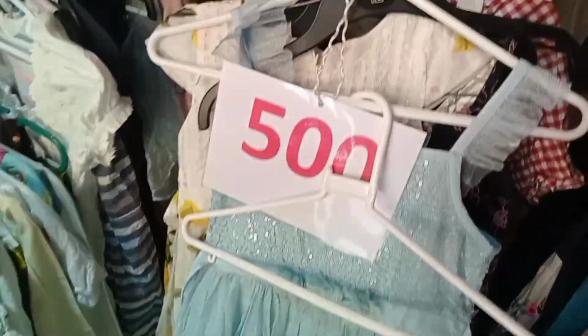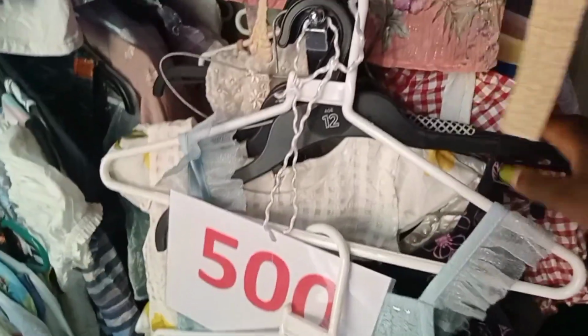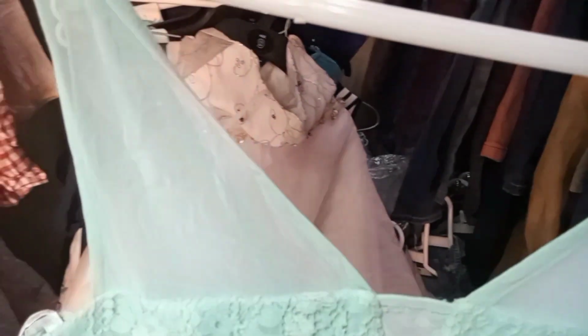And this also is a section for girls' dresses, as you can see. Here too are dresses for girls, a bit bigger. Like 6, 7, 8 years. Look at this one. So this section is for girls. Basically the whole of this section.